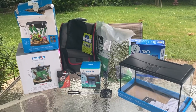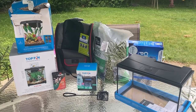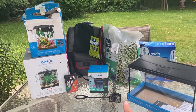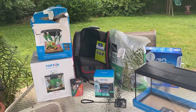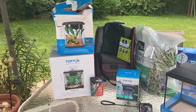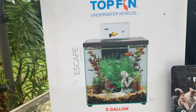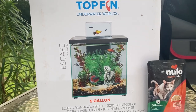This is what we got at the pet store dumpster. So we got 3 fish tanks. We have this one down here. It is a Top Fin fish tank. It came with the filter and the net for the fish. We have that Top Fin fish tank, which is a smaller tank than the one beneath it, which is pretty neat because this 5-gallon fish tank has like an above water looking thing where the fishes can hang out. I don't know, it's pretty neat.